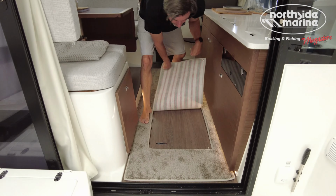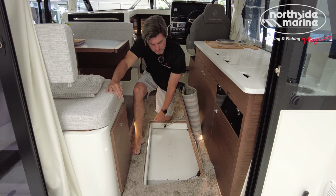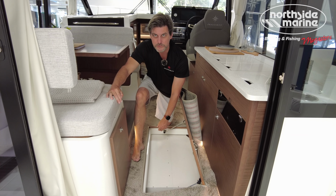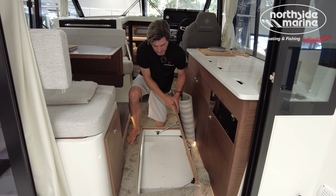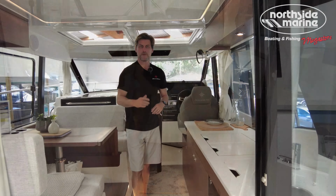Underneath, thin storage. You can reach down and get a few canned goods in there, and if you have any flat saucepans, what would you put in there? I don't know, noodles. There is some extra storage, probably not going to be getting in and out of there very often, but certainly useful. Let's go down to the cabins and check out where you can store all your gear.